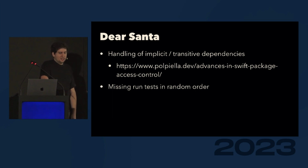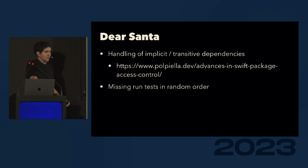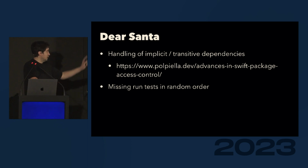Implicit transitive dependencies. You cannot really hide some packages that are inside of another package. I don't know, if you have Mixpanel in some abstraction that you have, there's currently no way to prevent people from accessing that Mixpanel. There is a very good blog post that I would direct you to if you want to know more.